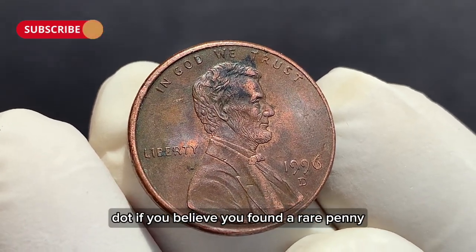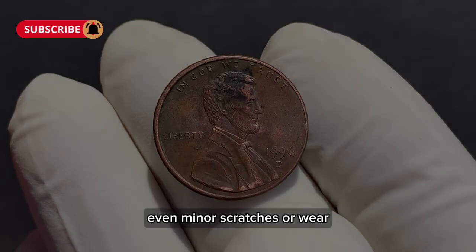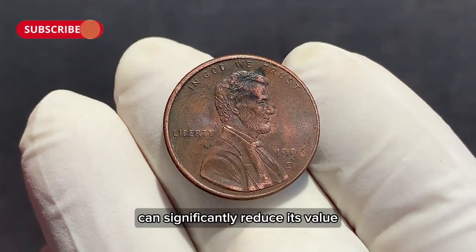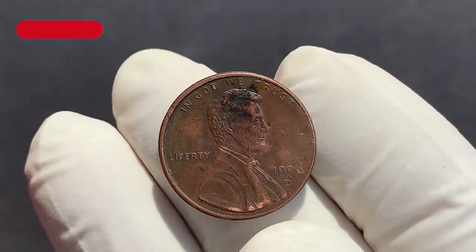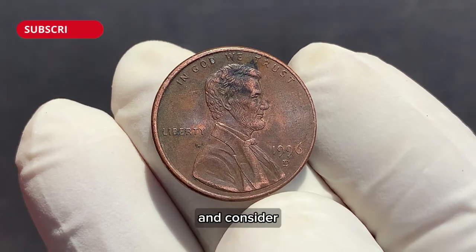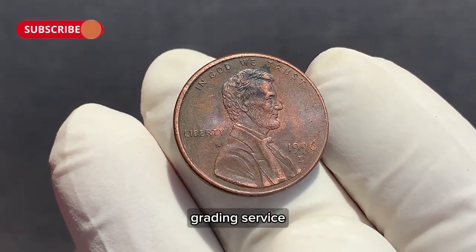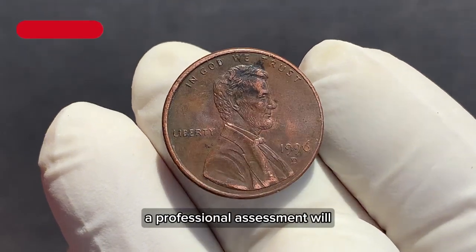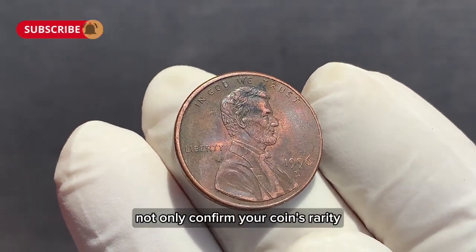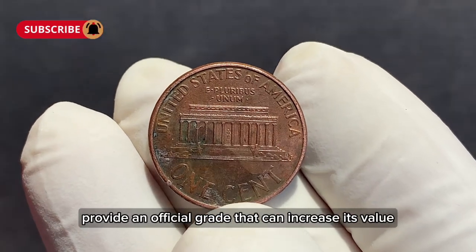If you believe you found a rare penny, handle it with care. Even minor scratches or wear can significantly reduce its value. Store your coin in an airtight case to preserve its condition, and consider having it professionally graded by a reputable coin grading service. A professional assessment will not only confirm your coin's rarity but also provide an official grade that can increase its value at auction.